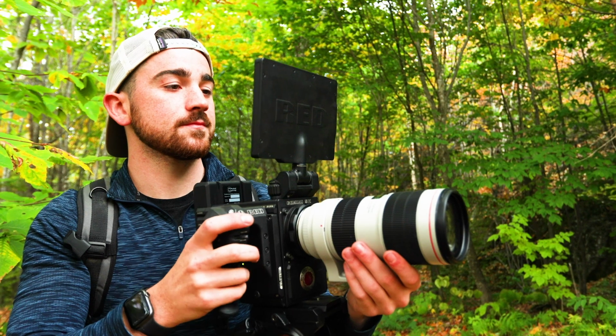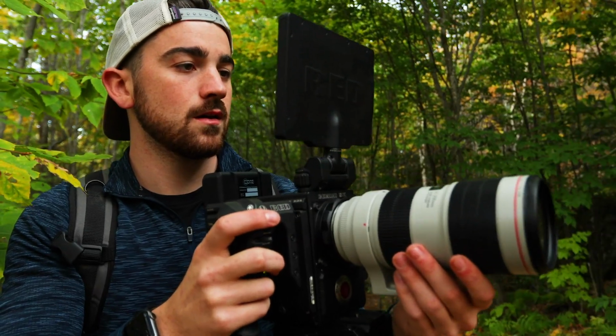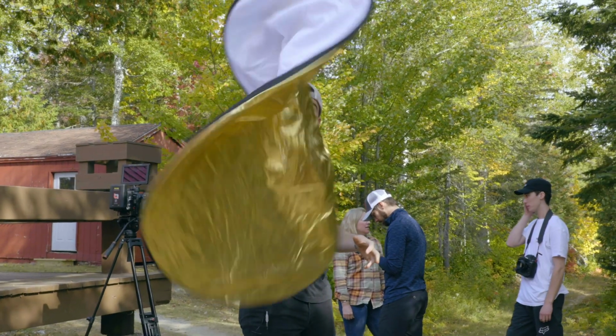Now, if you're filming interviews outdoors or close-ups of people, another tip for natural lighting is to find shade or wait for cloud cover. This is gonna help diffuse the light and soften that harsh sunlight on the face of our subjects. You could even bring a 5-in-1 diffuser to block out some sunlight, to bounce it in different directions, to diffuse the light, and so on.